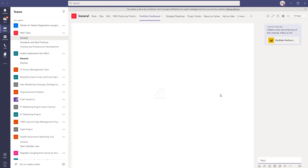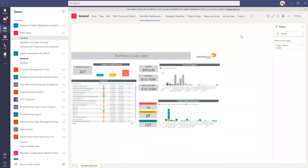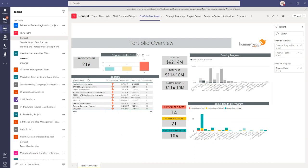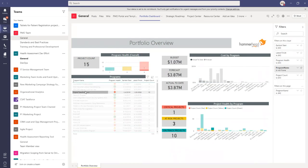If I wanted to view a portfolio dashboard, this is a great example of a potential portfolio dashboard that's built in Power BI. And you can see it's got a portfolio report. So this is for my directors or executives, where they can drill down and say, well, which of my programs are in the red right now? And what's the story with this transformation program? And they can drill all the way down to the program and then the project below it.